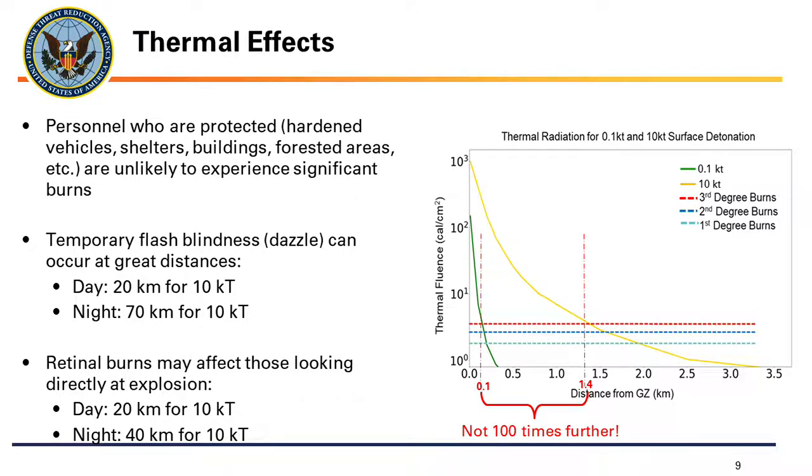So what that's showing you, and for all of these effects I'll have a graph similar to this, is that nuclear weapons effects don't scale linearly with the yield. So that means I can't multiply my yield 100 times bigger and get 100 times more damage, right? The damage doesn't work that way. It doesn't go out nearly that far.